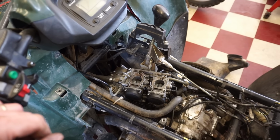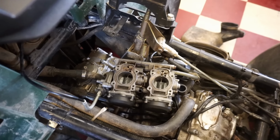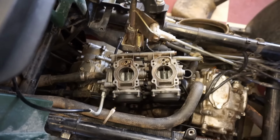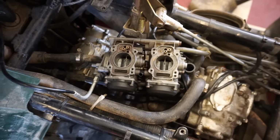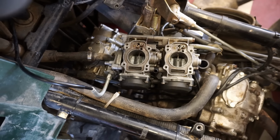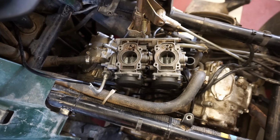Not perfect, but yeah, I think we just need to order one of those up for it to be perfect. But you can see the difference between them. This one stays nice and still, doesn't shake. And that one takes a while to come back down. So it's running rich as it's coming back down, which is not good. So obviously we need that part for this thing to run properly.